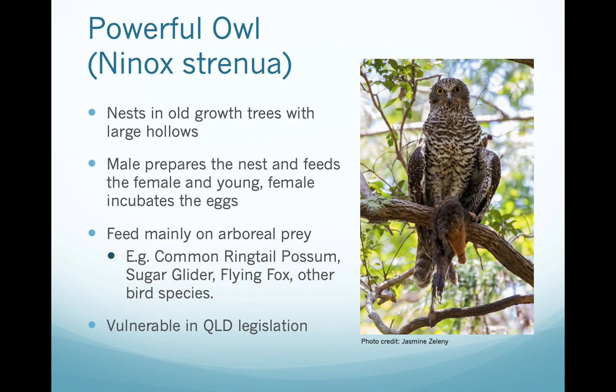So the powerful owl is yet another species of owl that requires old-growth trees with very large hollows for nesting. We're talking about trees that are hundreds of years old. The male will prepare the nest and provide for the female and the young, and once the chicks fledge, then both sexes will provide for the very demanding chicks.